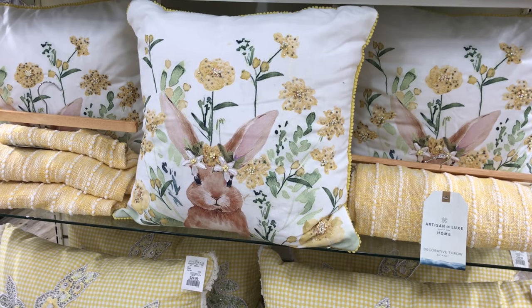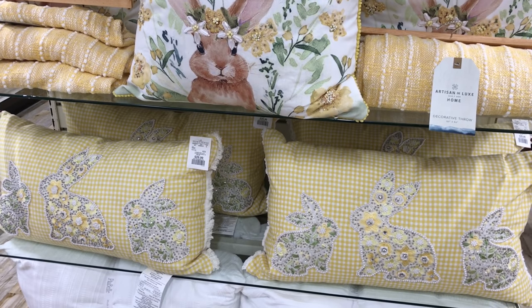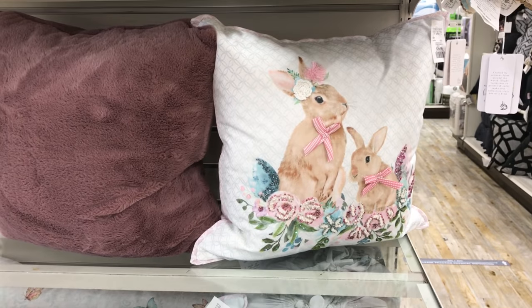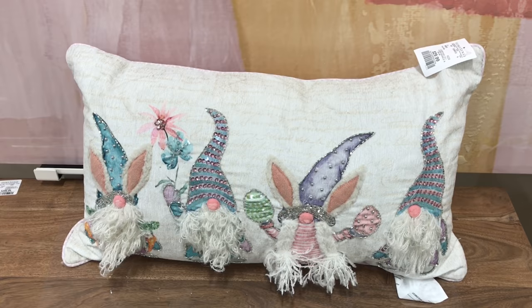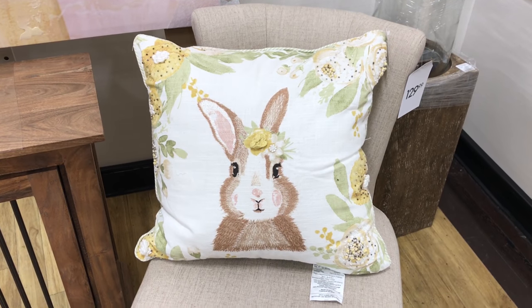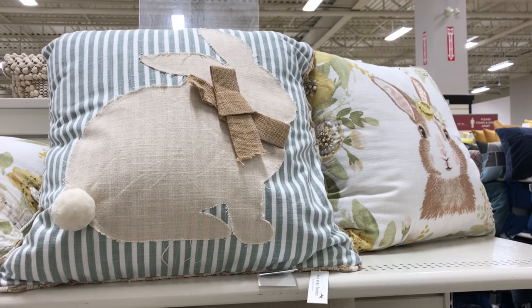How cute are these prints? Such pretty pillows for spring. They have quite a few. This would be so cute in my daughter's room with the little pink bows. Oh my gosh. So pretty, this one too. But the gnomes are just so stinking cute. Oh my goodness, these are pretty as well. There's just so many fun things.